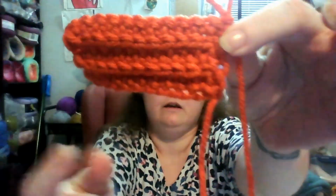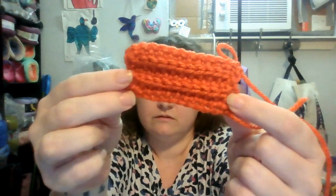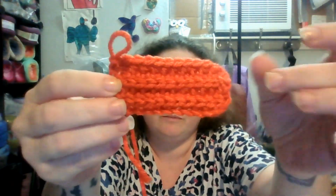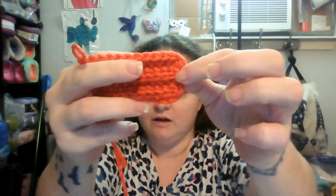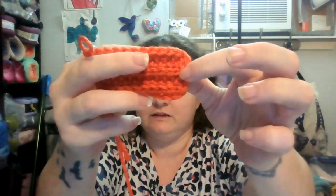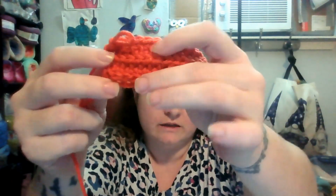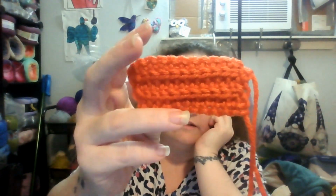Alright guys, so I did a few more rows. Here's what my swatch looks like. You can see the little horizontal ridges. It does look the same on both sides, which is pretty cool. Like I said, I don't know if I'm doing the last stitch right, but the ridges kind of stop right here at the last stitch on both sides. But I do like this stitch. I like it a lot, actually. So yeah, that's what it looks like.